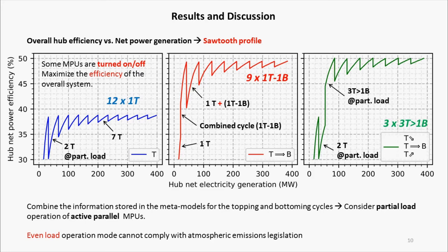In fact, the MPU composed of one topping and one bottoming cycle can activate its associated bottoming cycle earlier, at only half the way of the maximum gas turbine load. This represents an energy-efficient operating condition, at least at the lower portion of the hub electricity generation span, that is between 0 and 100 megawatts.